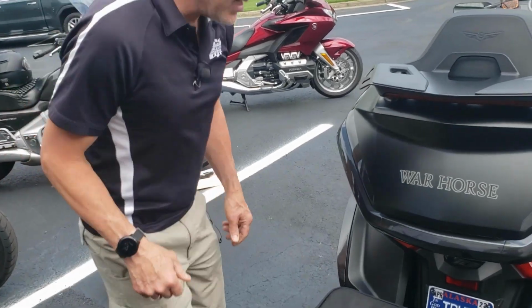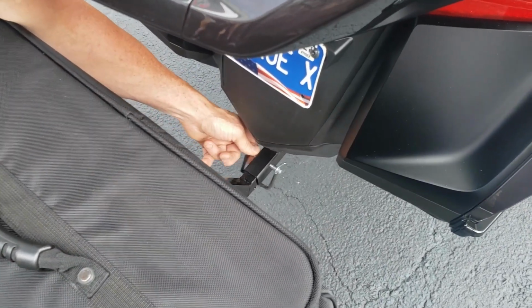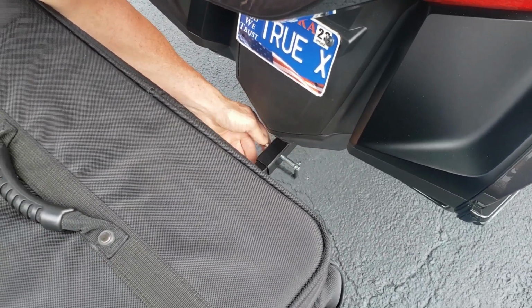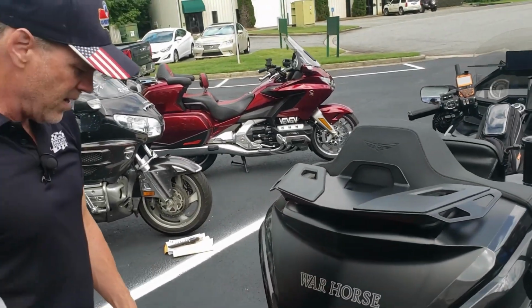There's lots of little details, even like on this trailer hitch. I coated this with heat shrink so that it wouldn't clank. You know, little things, I hate noises. I don't like listening to clanky things, so I've heated that.